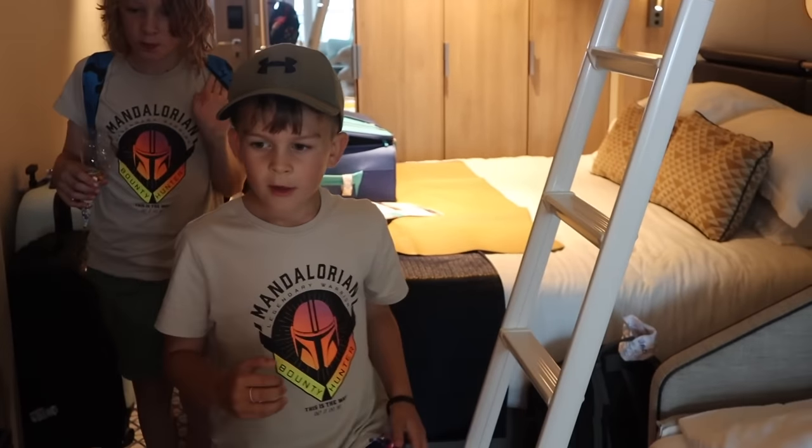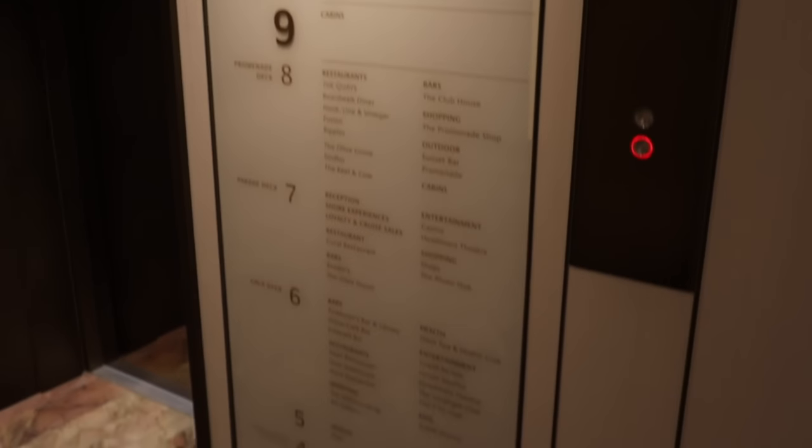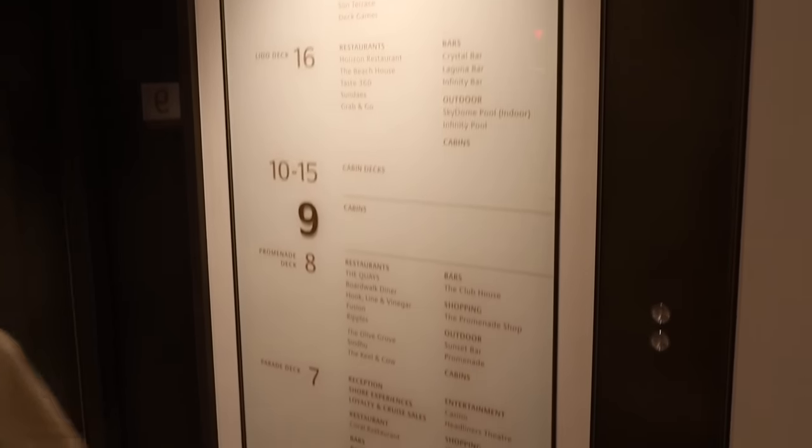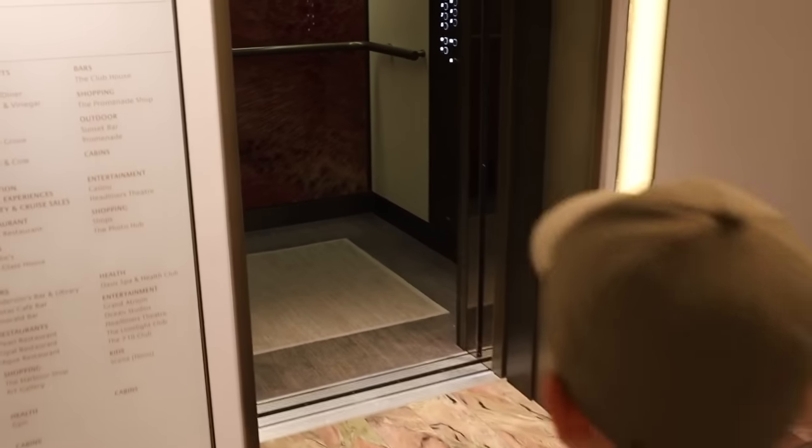What do you think of your rooms? So this is really handy. It shows you exactly what is where. We're currently on deck 9, and we are going to Brodie's, which is deck 7. So yeah, let's go in this one.